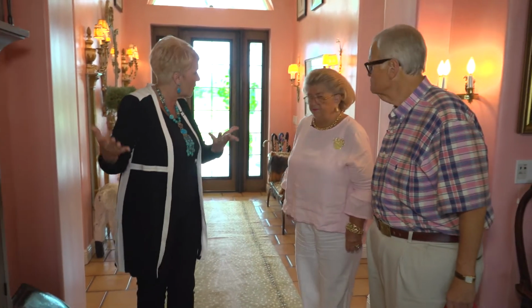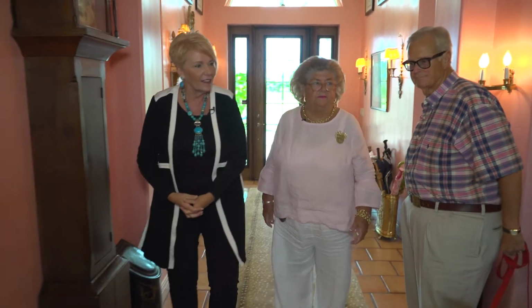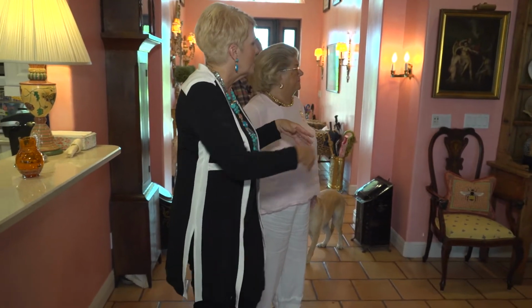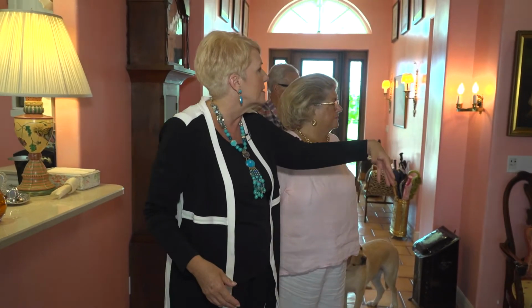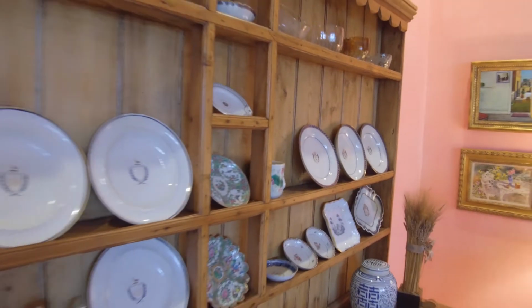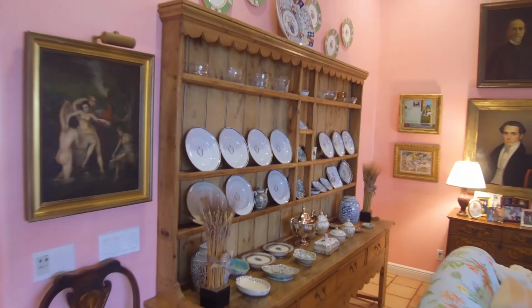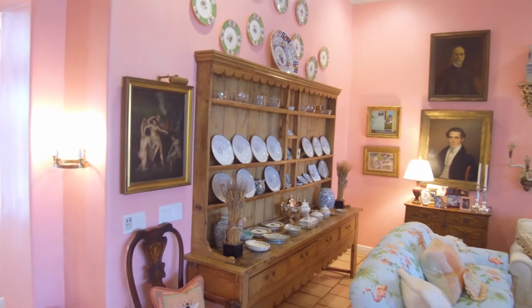But then when we walk into this, what would you call this, your great room? Yeah, I guess that's the most used term. When you look here, we start over here to your left with this beautiful, what would this be, like a china cabinet? Break front. It's from Kentucky, you got it, right? Well, yeah, but it's an antique. It's an American antique, pine antique.